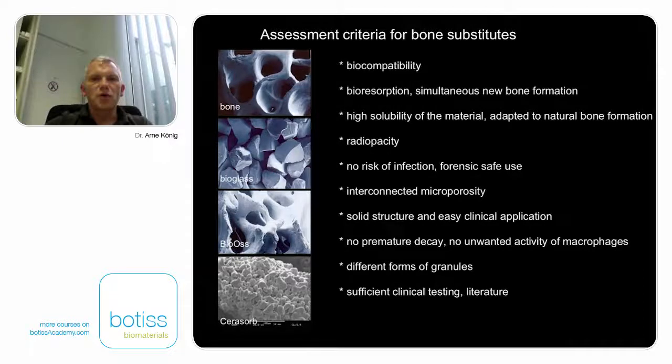The assessment criteria for bone substitutes are biocompatibility, bioresorption, simultaneous new bone formation, and a resorption rate adapted to the natural bone formation. Of course, radiopacity, no risk of infection, and forensically safe use is very important today.